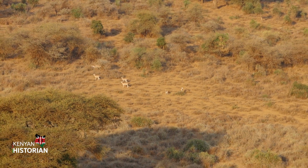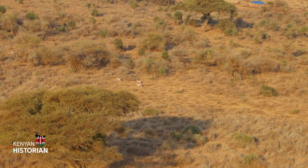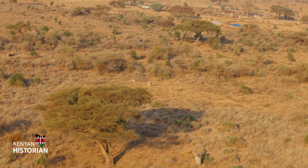But the magic of it is the animals, the game. Here in the Amboseli, there's roughly 1,800 elephant that are coming and going. We've got lions and cheetah and a gerenuk, if nobody knows, gazelles, and there's just this wide array of animals, and they're here pretty much all year round, and that's not available anywhere else in the world.